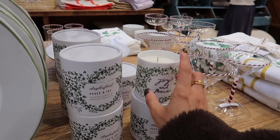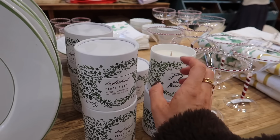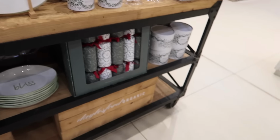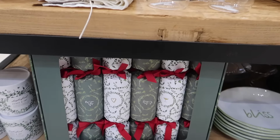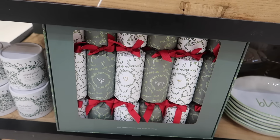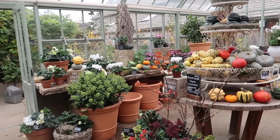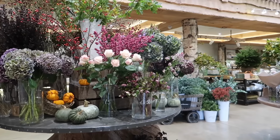Smells very fresh. Actually, I think that is one of their previous candles, but newly rebranded because I definitely recognise the smell. What else we got? The crackers. The crackers are out. The bigger candles. This is cute. That's really, really nicely done. And just like that, we're back to October. It's very autumnal. Hello, how are you? It's looking very autumnal in here. I love it. My favourite room.